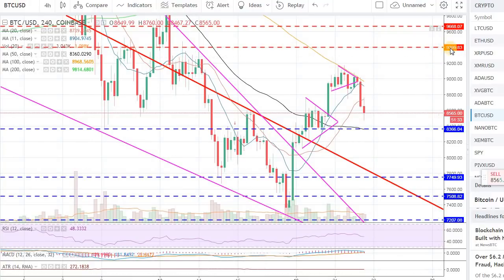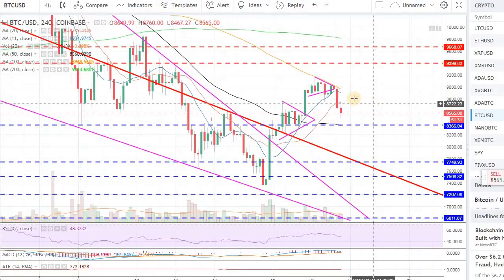For today, we need to clear that 9,000 resistance on the upside. If we can clear that 9,000 resistance, then we'll have nice room to run toward the 9,400 level. Now, the 9,400 level is not going to be a walk in the park. I have said it previously in yesterday's video as well, that 9,400 will provide some resistance, and we will need some nice strong volume to overcome that resistance.